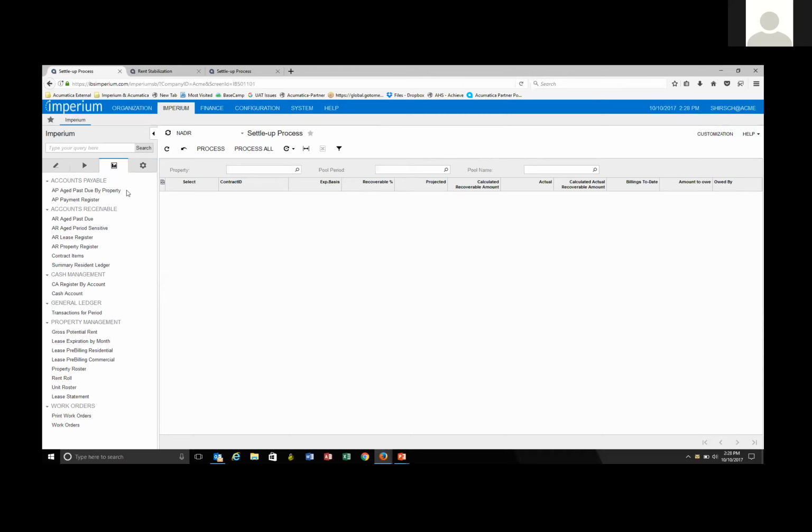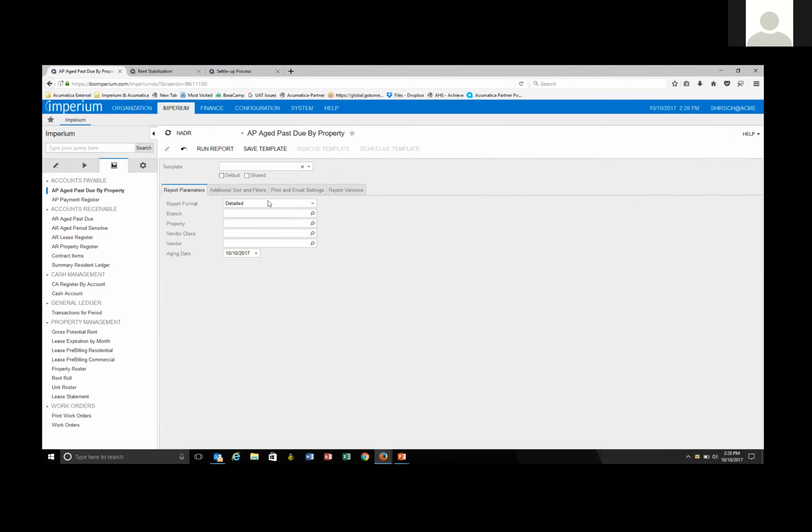And then finally, just to discuss, we've taken all of the reporting that we need to do and pulled it over into Imperium. So we're looking at, for instance, AP by property, all the reporting that you would expect from AP, AR, looking at resident ledgers, cash accounts, general ledger transactions intra-period for more than one period, gross potential rent reports, lease expiration, lease pre-billing for residential and commercial, property rosters, rent rolls, etc. And like I said, the ability to print work orders or report on work order activity during a given month.